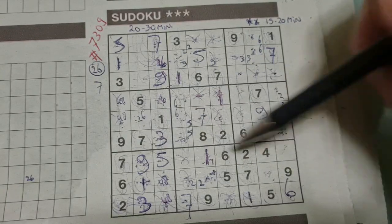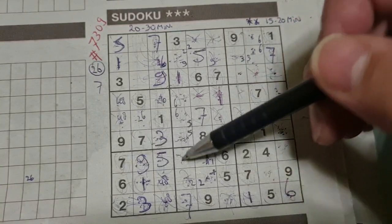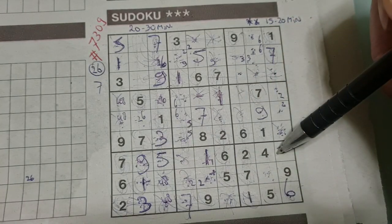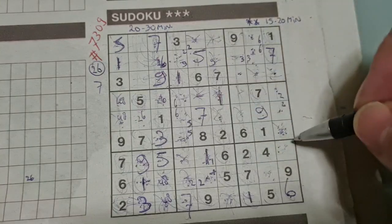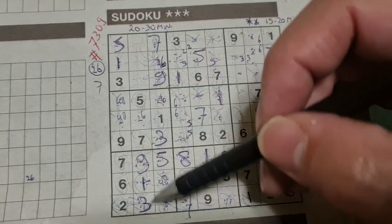Then 2 numbers left. 1, 2, 3 is missing. 4, 5, 6, 7, 8 is missing. 3 and 8, 3 and 8. We have a 3 in this column, no 3 there. 3 should be here and 8 goes there. 3 in this row, 3 in the last row.